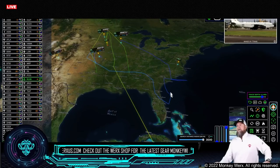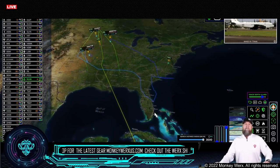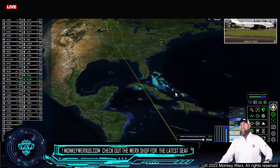Now you'll notice too that this E6 kind of took the shape of Florida, right? Just kind of came down here and went in that general area. I find that interesting just because we know who's down here in this area, right? That's going to be Trump. And so, well, let's just see what happens, right?